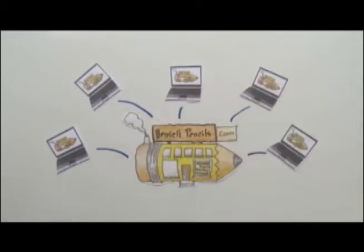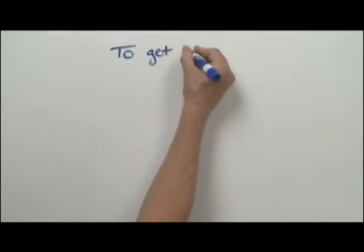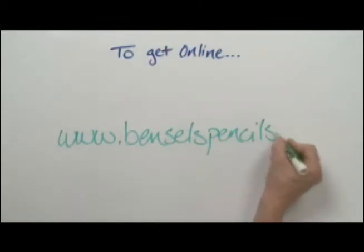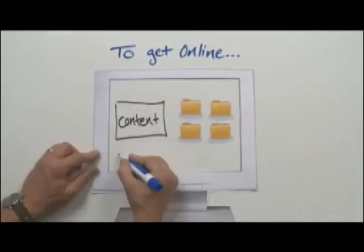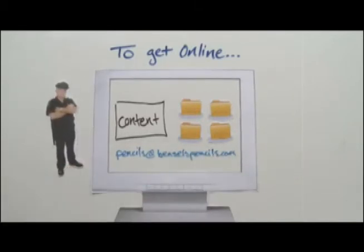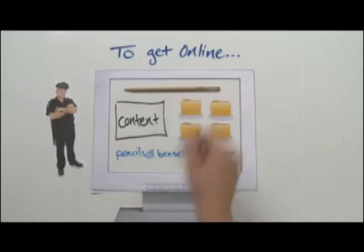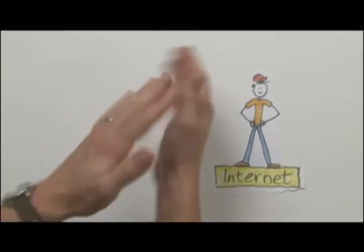How simple was that? Let's go through it again. To get online, you need a domain name, so you stake your claim in some online real estate. You create content to have something to put in that real estate. You host those website files. You enable email so your customers can talk to you. You set up security to protect your customers. If you have a product or service to sell, you can set up an online store to allow your customers to shop. And you use search engine optimization and marketing to get the word out. Bam! You're on the internet. Problem solved.